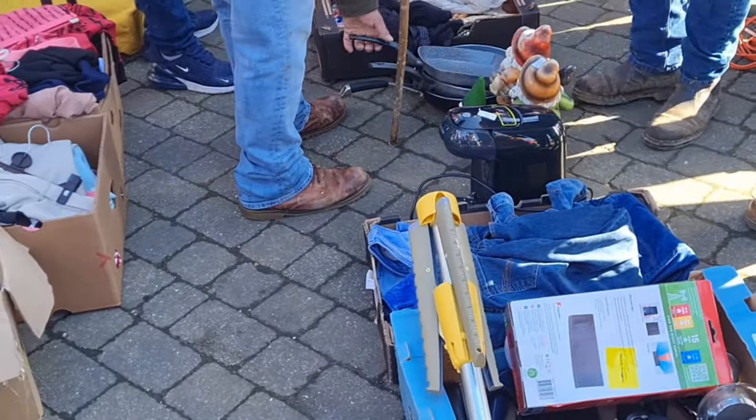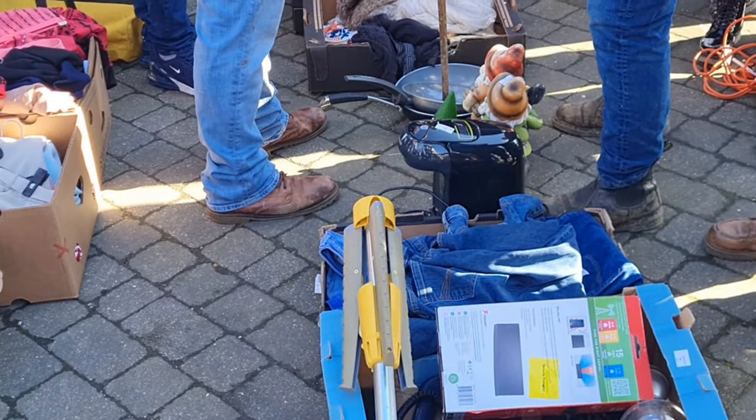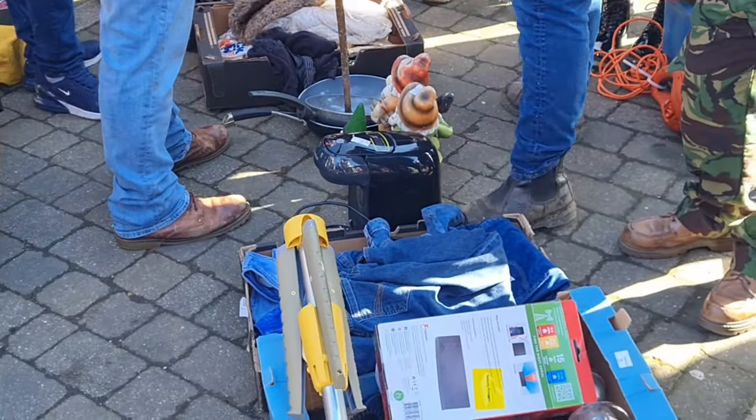7 quid per gnome. 7 quid per gnome. 7 quid per gnome. 7 here at 7. 8 you at. 8 whistle at 7.